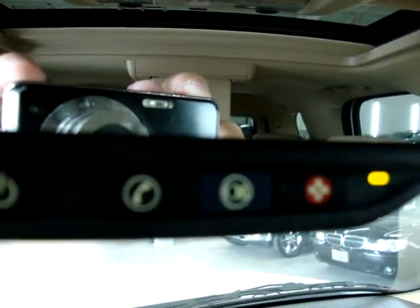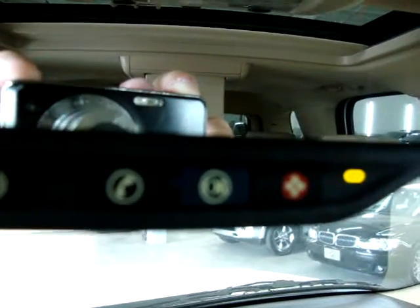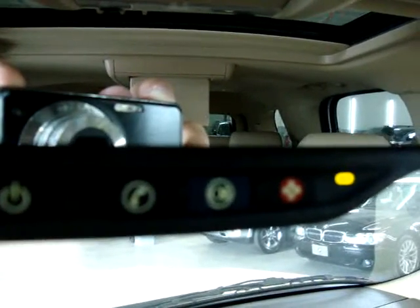Also, if you're lost and you need directions, you can press the blue OnStar button, and the people at the OnStar Center will come on and give you turn-by-turn directions until you arrive at your destination. For more details, visit OnStar.com.